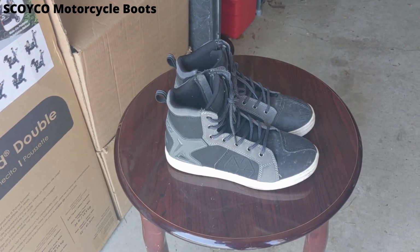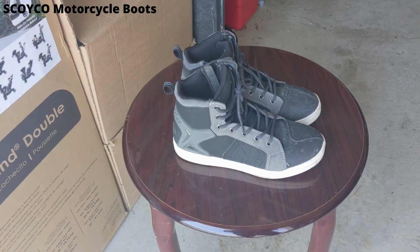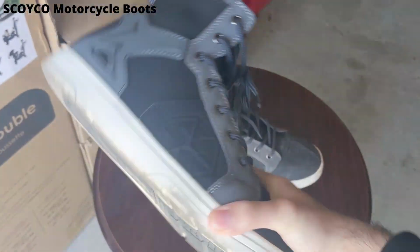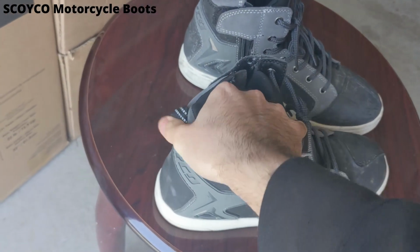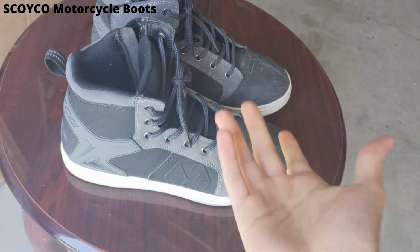I made sure to check all of my gear out with the instructors before I went for the course. Yeah, these are pretty good. They're steel-toed up here. They're pretty lightweight as well. They're very fortified around the ankles too, which is very important. That's something they look for in the MSF course, but also something you should look for in general.